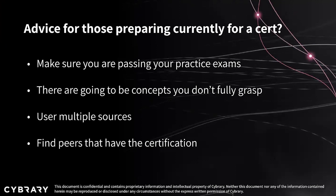What I like for multiple sources is I don't suggest just reading a study guide or watching a video and you learn everything, or going through study questions and learning it through there. What I find works best for me, especially with Cybrary, is the video and the hands-on labs. I'll use that as a source for my audio-visual video watching for a particular class. Like I did it for CYSA, for cybersecurity analysts for CompTIA, and I did it for Security Plus.